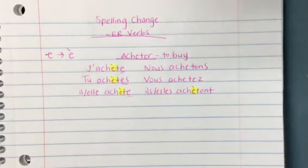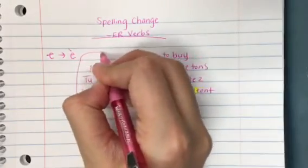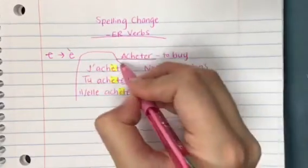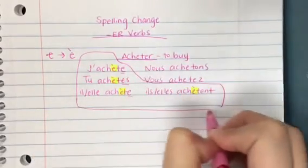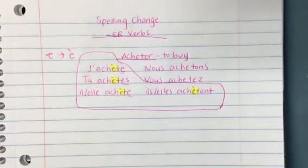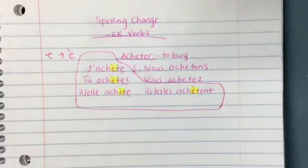Okay, so a lot of times people will call these verbs shoe verbs, okay? Because if you make a line like this, you go like this, it kind of looks like a shoe, okay? Add some shoelaces here. All right, it's a shoe verb, okay? So spelling change ER verbs or shoe verbs, this is what you do, all right? So that is our first example.